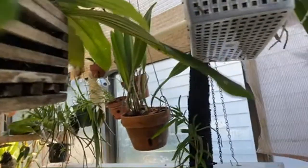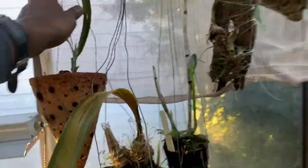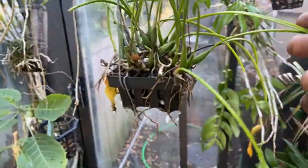But yeah, it is full, but it's an organized full, if that makes any sense. I still have some things that I'm gonna move around. That's what I was gonna talk about in this video, walking around just to maybe move things that need to be in different places. Like, for instance, this may need to be moved.